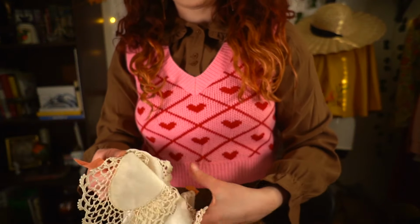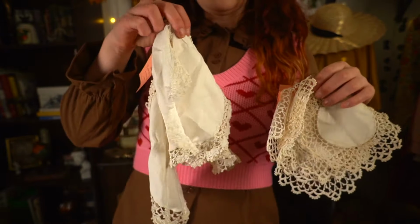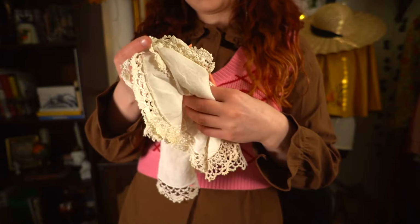And I picked these out first when I didn't think I was gonna get anything else. I hadn't found anything. I was like, I've been wanting to get some doilies because I'm 85 years old. So I grabbed these. And the last thing I got there, I found at the last moment.